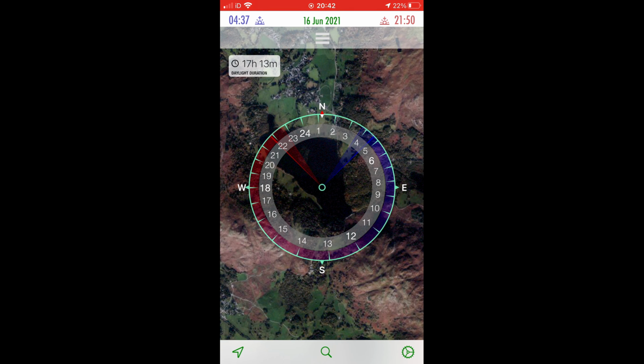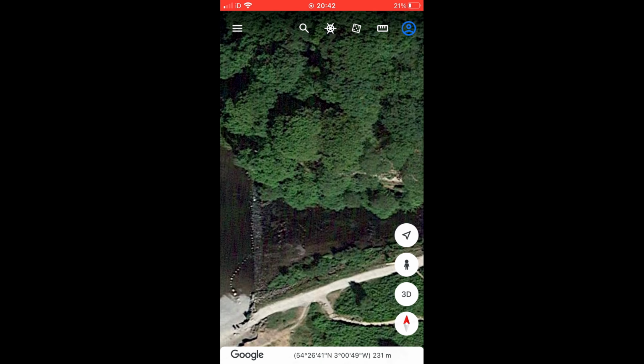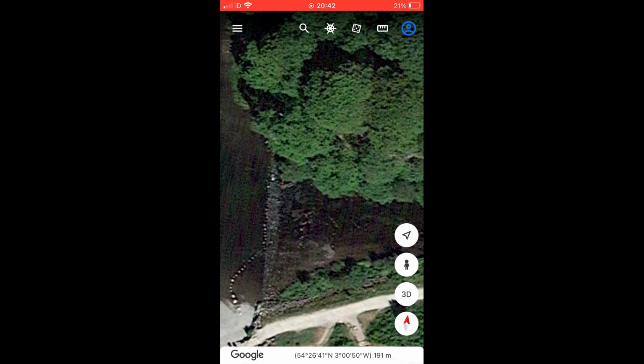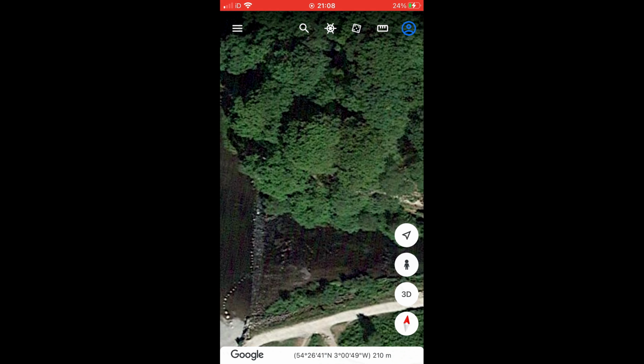I decided on Grasmere because it was only 15 minutes away from where we were staying, so it was quite convenient. I planned to set up for composition in this corner of the lake where there was a small beach area and where the lake runs into the River Rothay. When we got there, we gave ourselves about an hour before sunset.